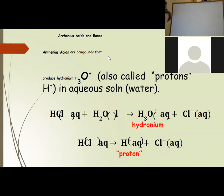So, we call Arrhenius acids, compounds that produce H3O+. So if we have HCl, that's hydrochloric acid. We mix that with water. We end up with H3O+ and Cl-. So if we remember back to that horrible week of redox reduction reactions, chlorine is reduced, the water is oxidized. Even though it's not an oxidation reduction reaction, we can still classify it as a water.